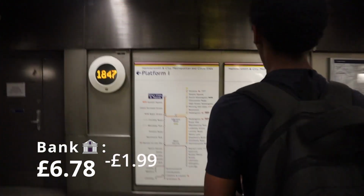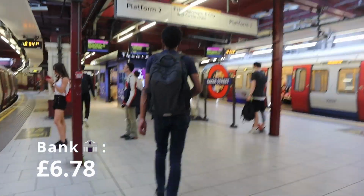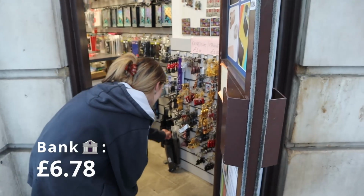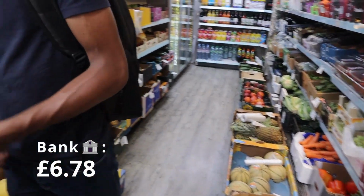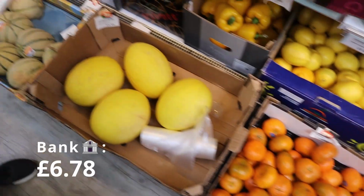Quick Diet Coke from McDonald's. Kate's just choosing a keyring and then we'll be on our way back home. For our train, we're just having a little mooch around a fruit shop. Maybe there's something we can take back on the train with us.